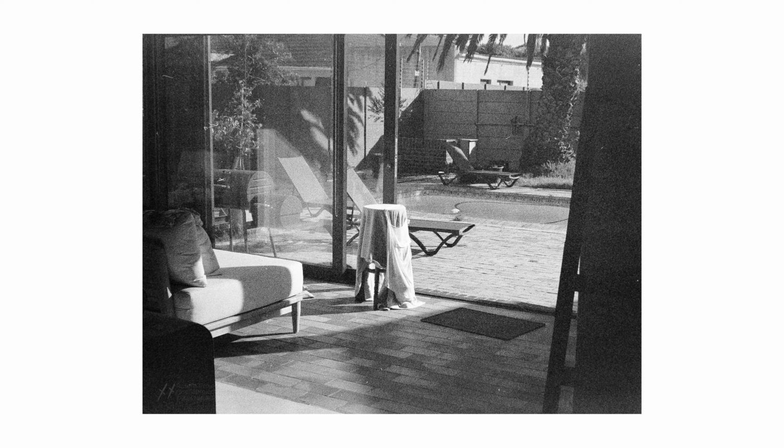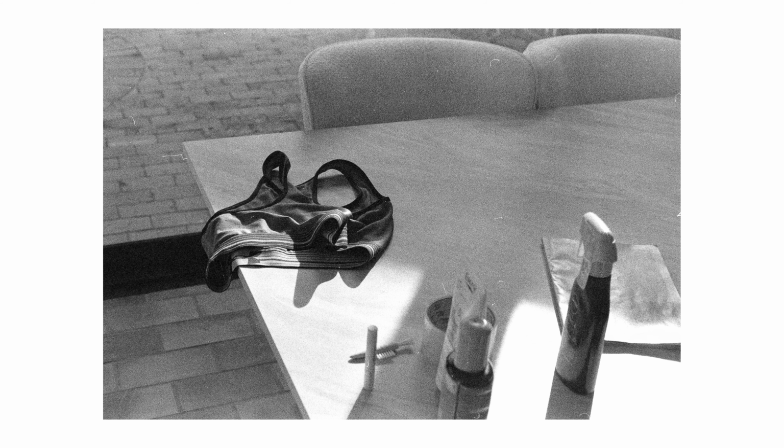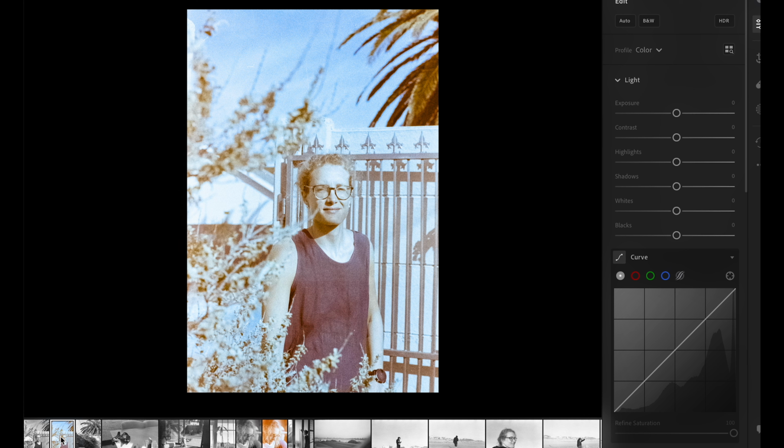But yeah, this is a view of our home in Cape Town, and another mundane photo of, you know, everyday life, sports bras hanging around, and God knows what else that's on the table, sunblock, National Geographic, and a peaceful portrait of Julia while we were doing some garden work. And the color version of that.